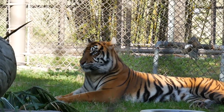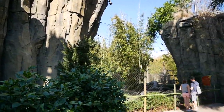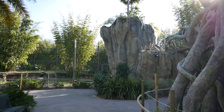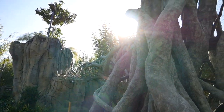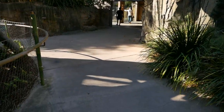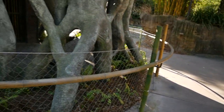Just chilling out in the old sun there. Another neat thing about this tiger area, which is really cool. It's a really nice place, but they have this tiger walk here that goes up over the walkway for the people. So the tigers actually walk over the people.